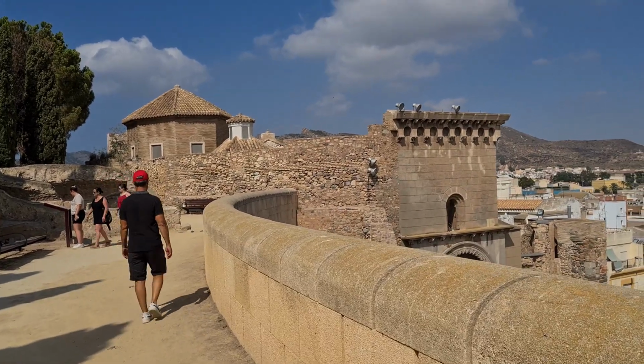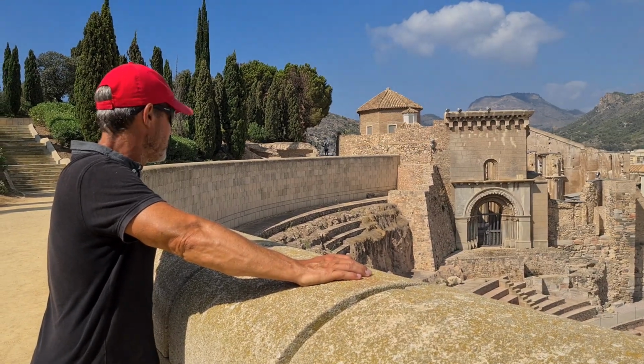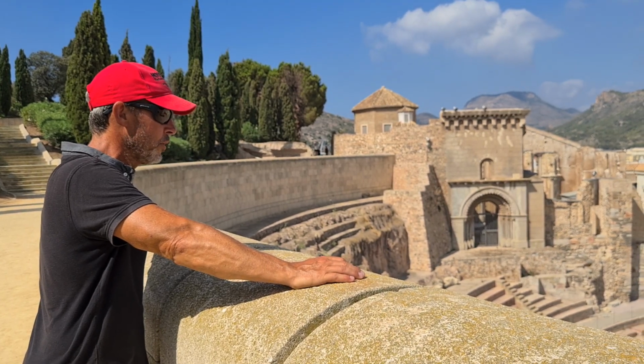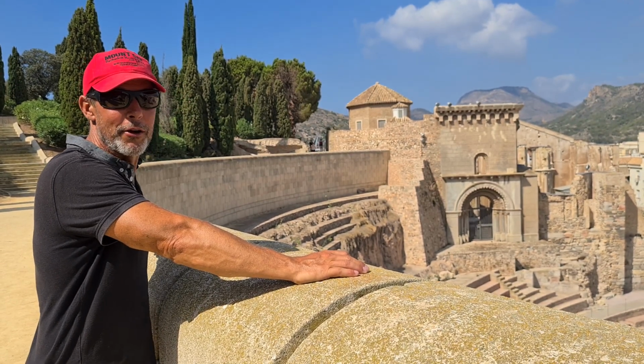So it turns out it's a Roman theater, and it was built in the 1st century. What do you think of it? I think it's nice. I really like the stage with the old columns and stuff. I would like to see an ancient play going on there.